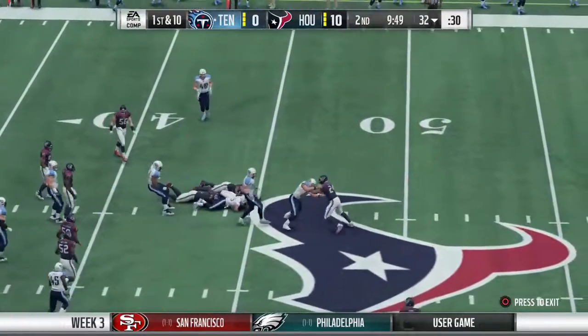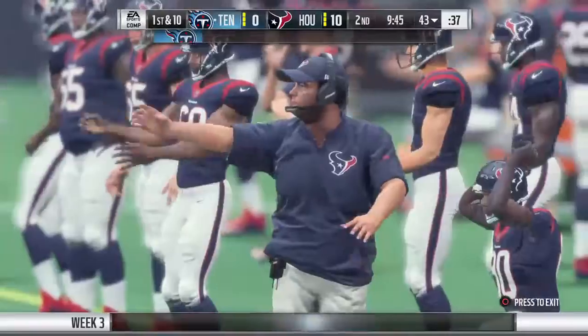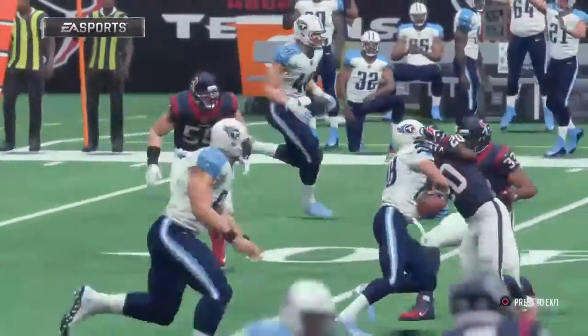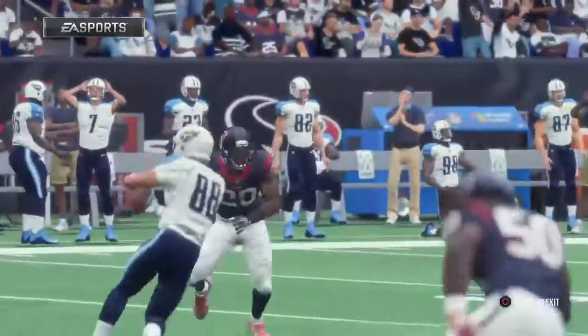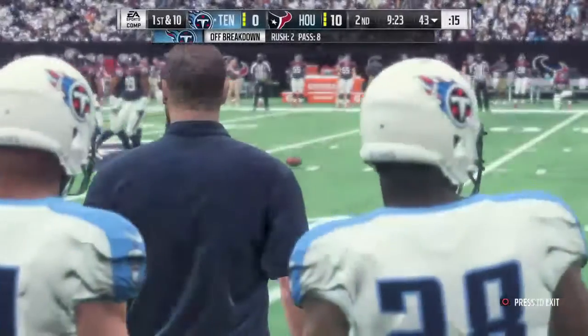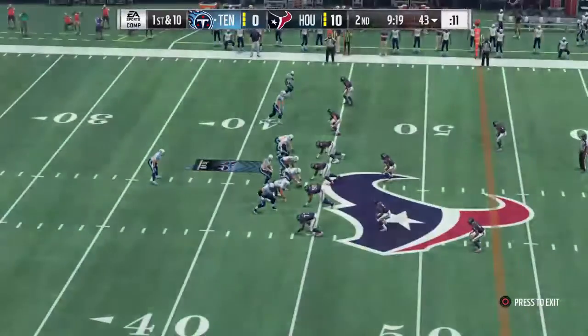Throws a quick hitter on the slant. That's complete. And they get him down, but not before he takes it across the 40-yard line. An 11-yard pickup for the Titans and a first down. Some think that teams really won't throw a slant route unless you have a receiver that has a lot of stature to him. But sometimes the little guys, they get lost in there. People can't really locate them, and they run that quick cut on the slant, and oftentimes they can turn it into big plays.